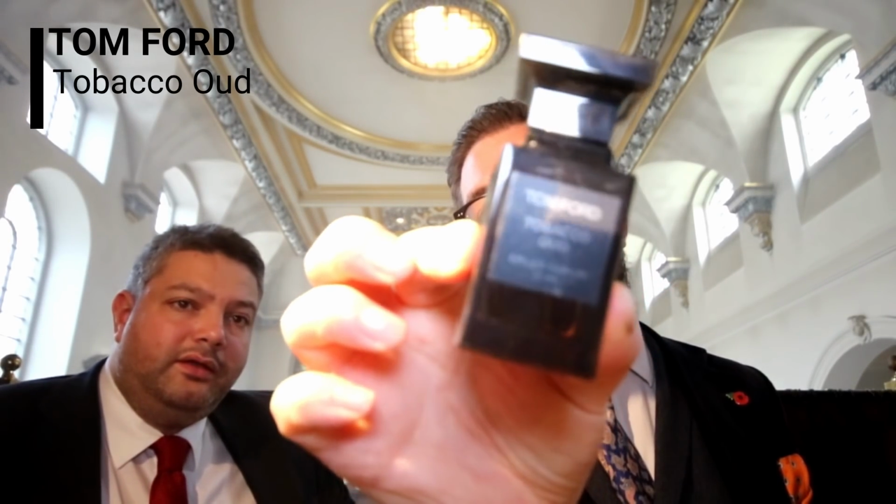I think I've said before, when I'm wearing it, it makes me think of Churchill or something like that. It makes me think of a big glass of whiskey and a big, smouldering cigar. But the performance of this fragrance is incredible as well. It's one of my favourites from the house, as we discussed when we talked about the house more. It is Tobacco Oud, from the house of Tom Ford.